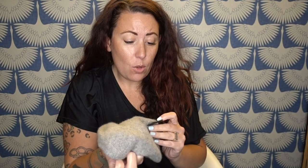We have a Cole Haan men's wool hat. I don't do a ton of hats, but this was a really nice one. And, oh, it's not wool, it's cashmere. 100% cashmere. So that's a win. We'll list that on Poshmark for 25 bucks. I'm a big fan of that $25 number right now.